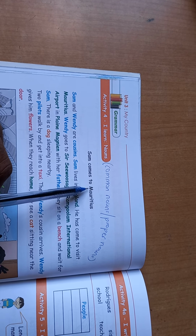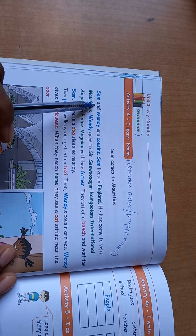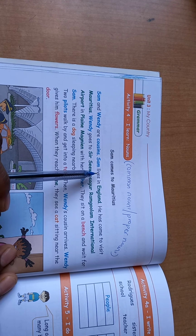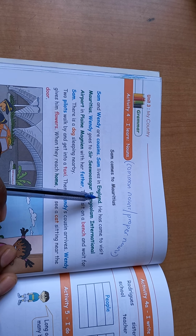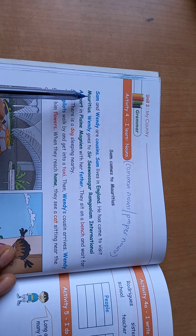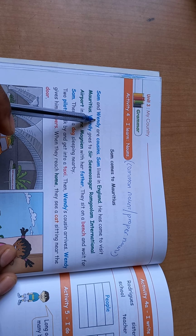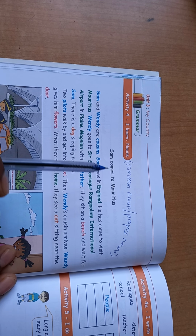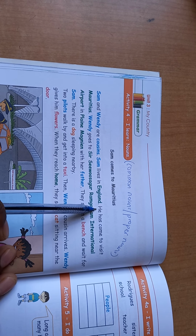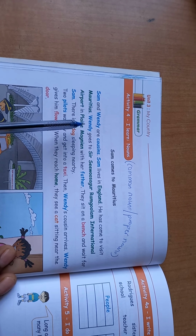Sam comes to Mauritius. Here we go. Sam and Wendy are cousins. Sam lives in England. He has come to visit Mauritius.